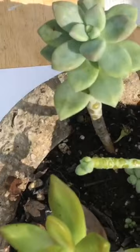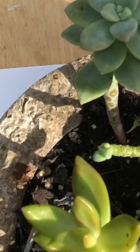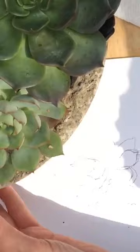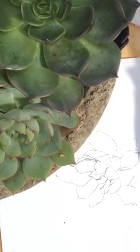Maybe you can't see it. Right there, there's a new little one that's just growing up out of the soil. Didn't really have to do anything for it. There it is. They're just so happy and cute. All right. I don't think you could tell where my finger was pointing, but I think you could see the little green guy.